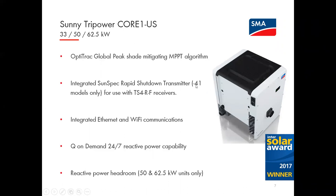The new models, the Dash 41 that I mentioned before, so all three power classes in the new Dash 41, including the 50 kilowatt unit, have a built-in transmitter that sends a SunSpec certified rapid shutdown, in essence heartbeat signal, on the DC conductors out to the array. And a SunSpec certified receiver, such as the TS4-R-F module level power electronics units, will be able to listen for that signal. If it's present, they will allow the module they're attached to work normally, contribute to voltage and current on the string. And if that signal is not present, those devices will isolate their modules and go into a rapid shutdown mode.